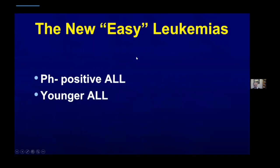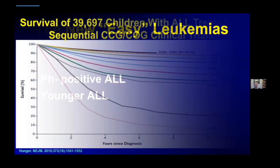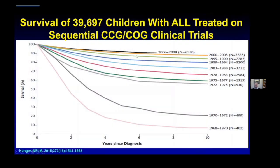Now I'm going to discuss the 2 new leukemias, and these are subsets of ALL, Philadelphia positive acute lymphocytic leukemia, and patients with ALL who are under the age of 60. So if you look at patients with ALL under the age of 12, they are highly curable. 90% or 80% are cured. They are cured at the expense of needing 15 chemotherapy drugs given for 3 years in an intensive fashion.